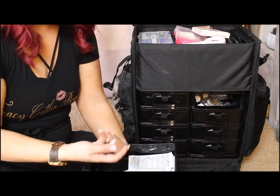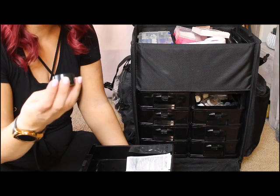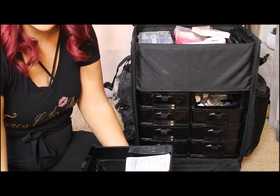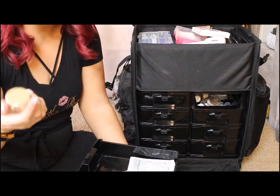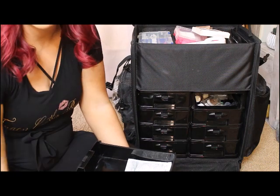I also always carry a lip scrub, which I usually just make myself. This is just the container that I have it in, but it's sugar scrub and coconut oil, shea butter, all that kind of stuff in a little pod.